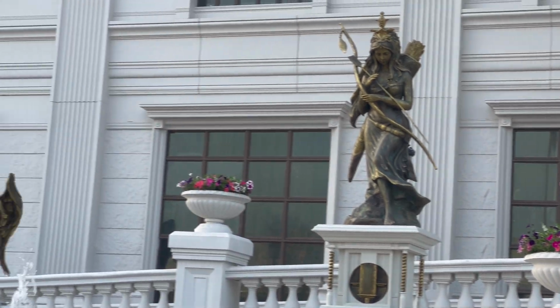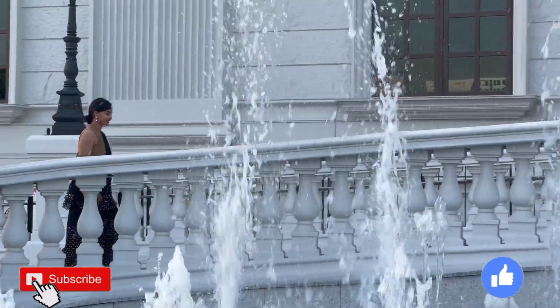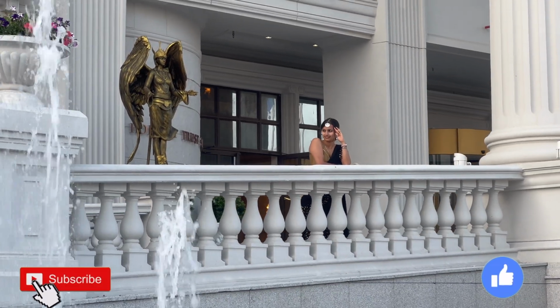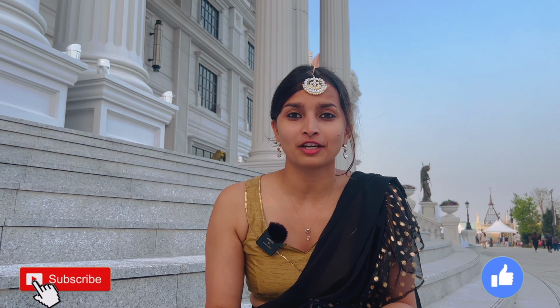If you could spend a whole day over here, what would you do? What is the best thing that you liked about this castle? Let us know in the comment section below. This is all about the Jourdeness Castle.